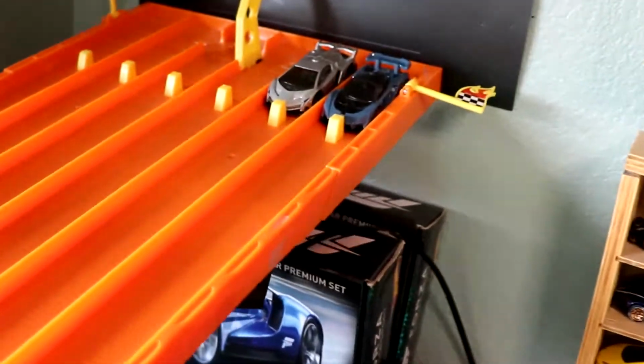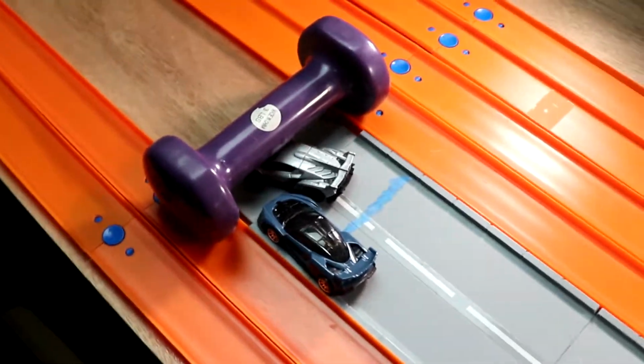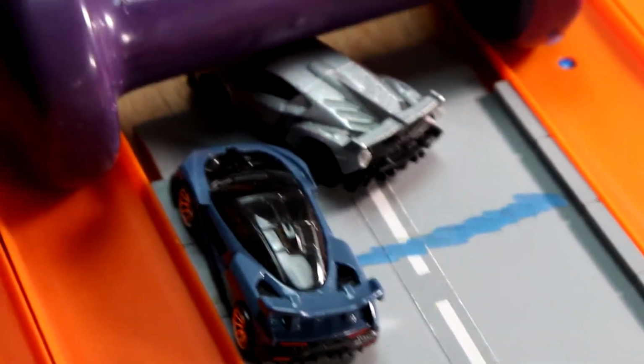For our second to last matchup of the first round, we have the McLaren Senna versus the Lamborghini Veneno. 3, 2, 1. Look at that, the Veneno's going to pull a solid lead over the Senna and take the win. Moving on to the next round.